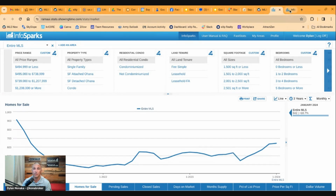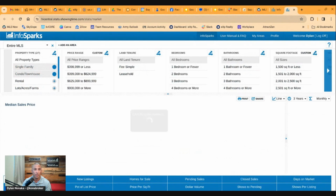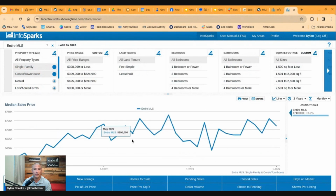And then jumping over to Oahu, we'll look at median price first. Same thing: median price jumps up and down month after month, but it's in that steady trend line going up and to the right, and we're at 710. This takes into account all residential sales, so homes and condominium sales are included in this median sales price. So we're at 710 right now.